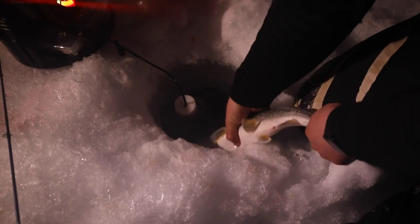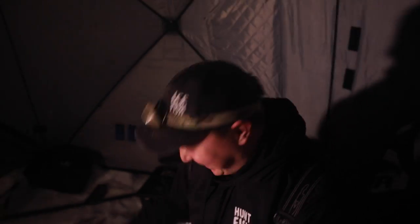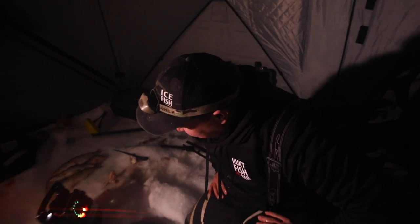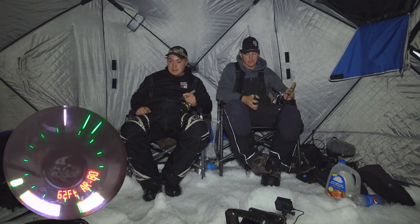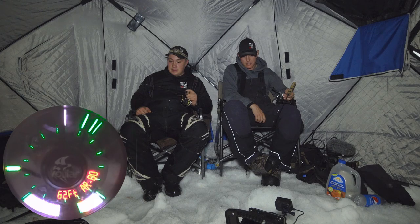Maybe they're starting to move in. Nighttime lake trout. Right on. Finally. We had to work for that one. We did, we really did, but I knew right away that was a laker. Just slammed it. That was so different than the rest of the fish we were messing around with. I think there's a fish on me. Is there? He's chewing on it. Look at that.